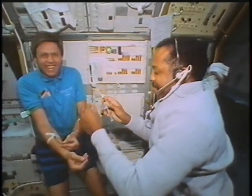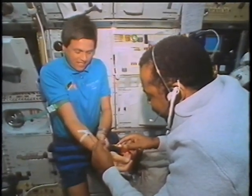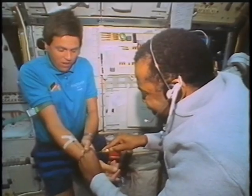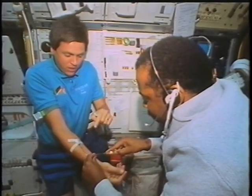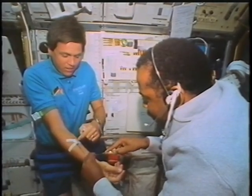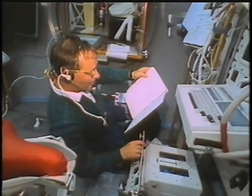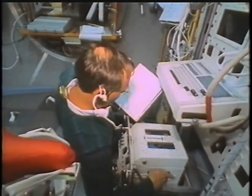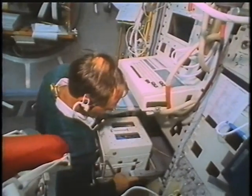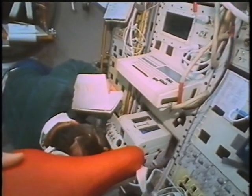Well, in order to keep the blood from coagulating, Bernard is now putting a small amount of saline liquid into the catheter, and after that it will be centrifuged in a centrifuge, which is currently done by Jerry, which takes about 10 minutes, and the blood plasma is separated from the rest of the blood, and after that it's put in the middeck for cooling down to very low temperatures.